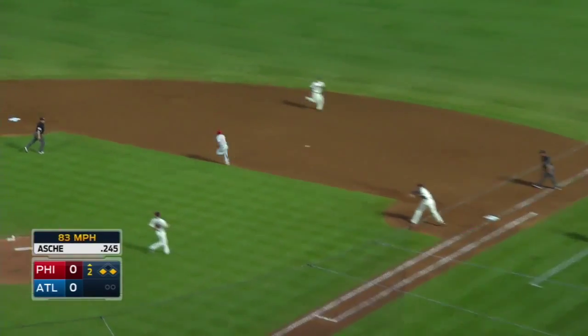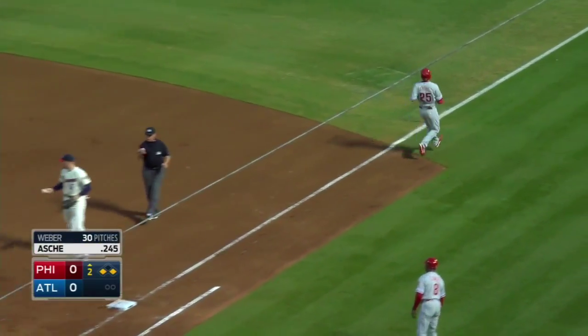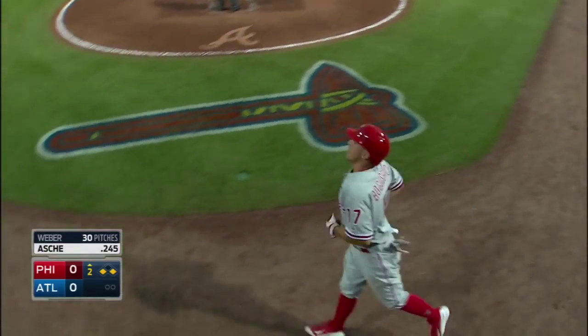Bouncing ball to first. Freeman to second for one. Simmons thought about coming home, but makes the smart play to first to get the double play.